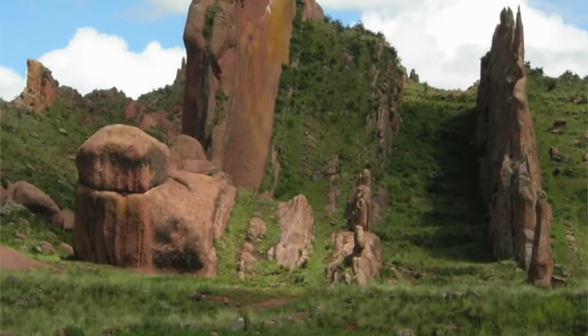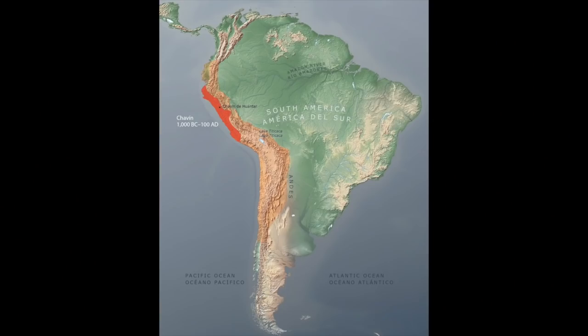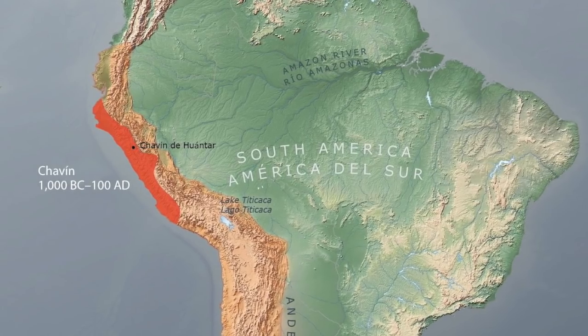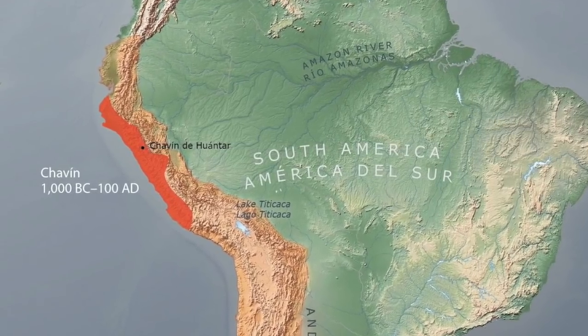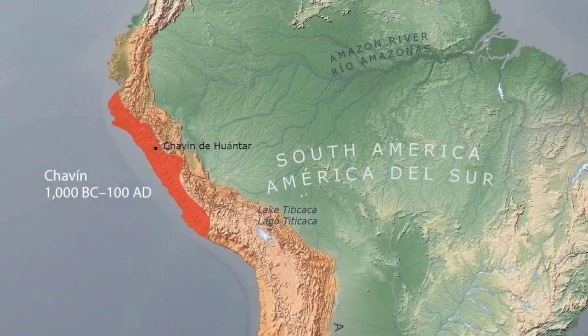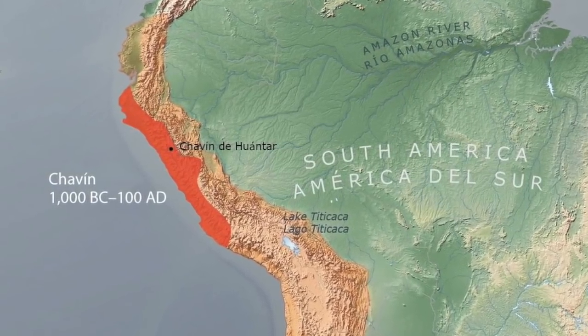The Chavin culture appears on the coast in about 1200 to 900 BC, about the time of the Trojan War. It was a time of great migrations in the Old World, a dark age of endless warfare. And one might assume that the Chavin culture, based on legends from the area, may not be entirely indigenous, and you'll see why in a moment.